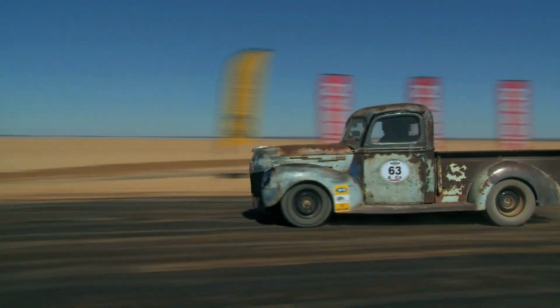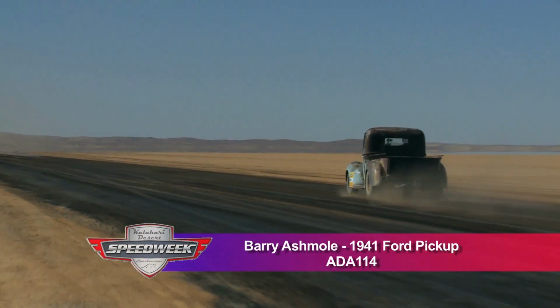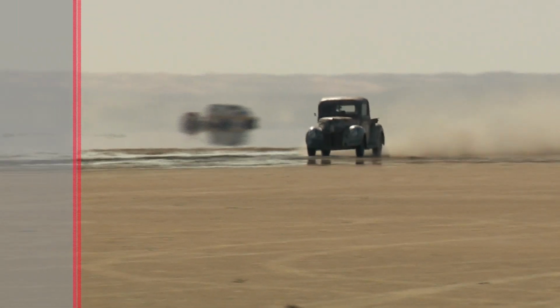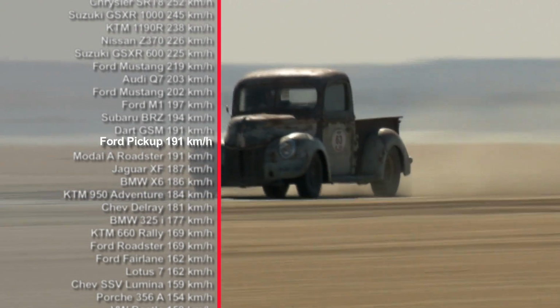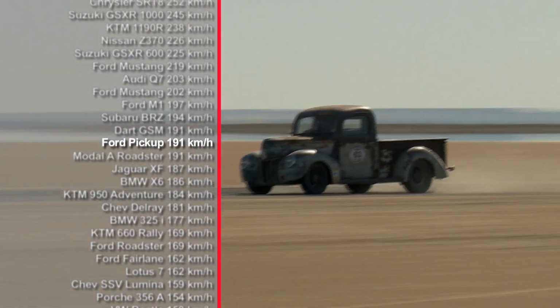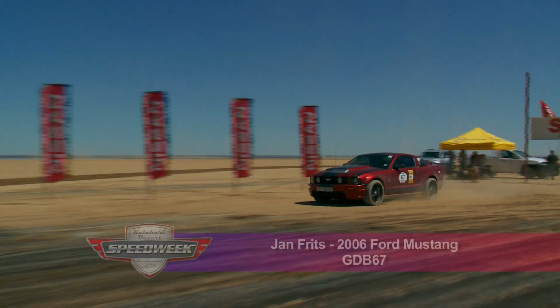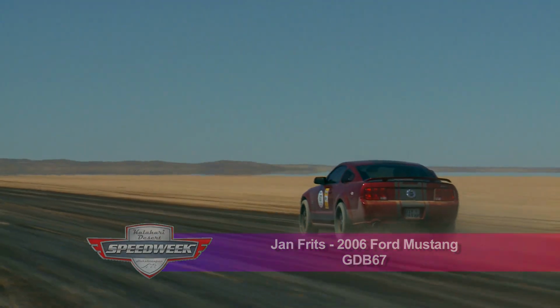Barry Ashmole, in his 1941 Ford pickup, is first onto the pan. A great top speed of 191 kilometers for the heavily modified 72-year-old pickup. He ended up doing a best run time of 198 kilometers for the weekend, 20 kilometers faster than his best time last year. Next up, some Mustang horsepower.